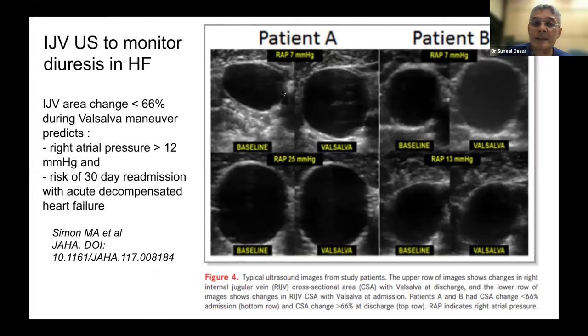After a period of diuresis and heart failure management, the vein starts to look a bit smaller, and during a Valsalva or a cough, there's some distensibility of it, so it has capacity now. If you compare that with patient B, where even after initial management there's no change in jugular venous size, so right atrial pressure remains elevated, what they found was the risk of 30-day readmission with acute decompensated heart failure was higher in the patients who had an inadequate diuresis.